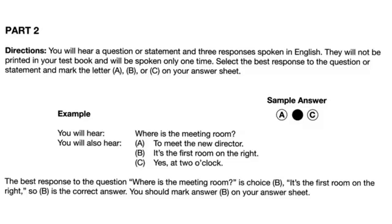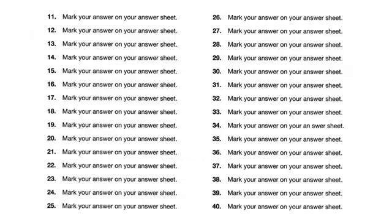You will also hear, A. To meet the new director. B. It's the first room on the right. C. Yes, at 2 o'clock. The best response to the question Where is the meeting room? is choice B. It's the first room on the right. So B is the correct answer. You should mark answer B on your answer sheet. Now let us begin with question number 11.